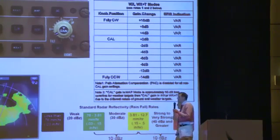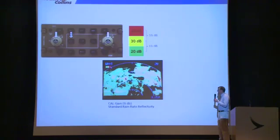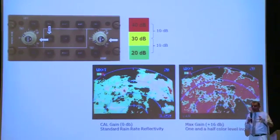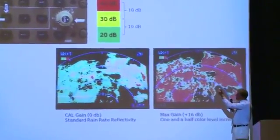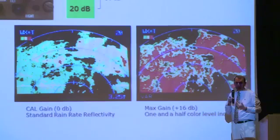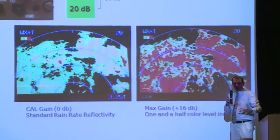So what does that really mean in real life? Here's what it means. This is a cal gain setting, and when I go to max gain, plus 16 dB, I've increased my color levels 1.5 times. What that means is all the yellow in this picture in the center here will turn to red. And if I'm in the top half of the green, if you look at that green block up there, then it will turn to red as well. The bottom half of the green will turn to yellow. And then additionally, some of the black areas will show up as green or yellow as well.